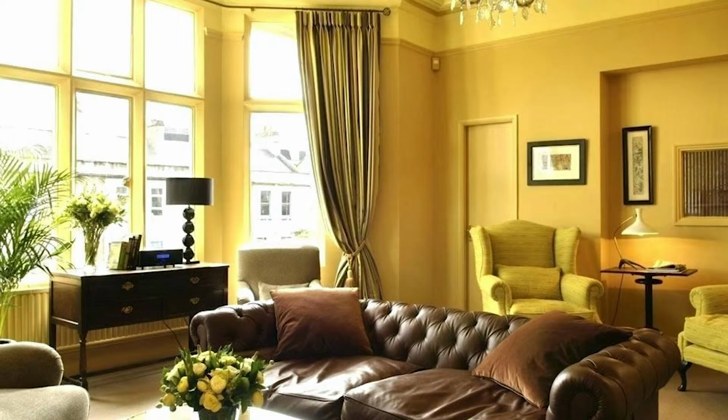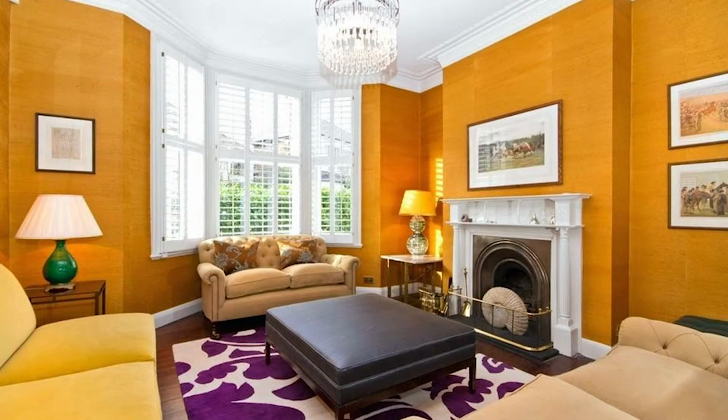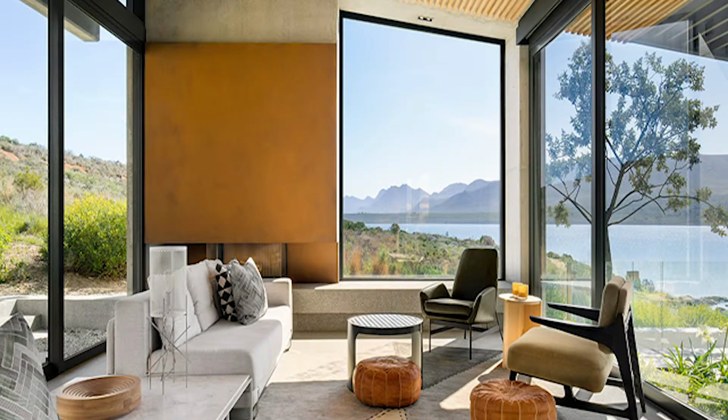Rebel Yellow is the in colour, but please just be careful with it. Too much can be exactly that, too much. A feature wall maybe, a bit of trim, a door perhaps. Remember, the best ideas are often applied in small doses.